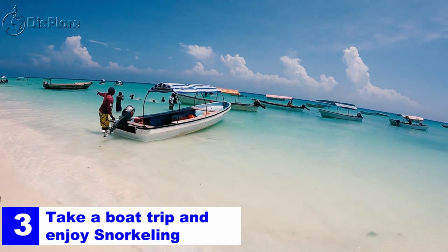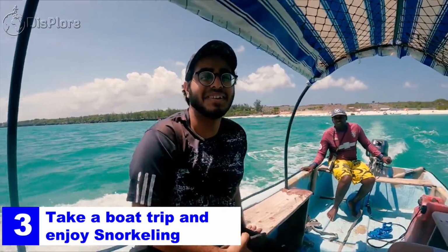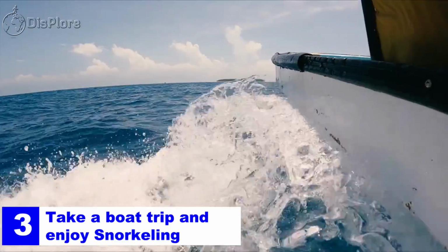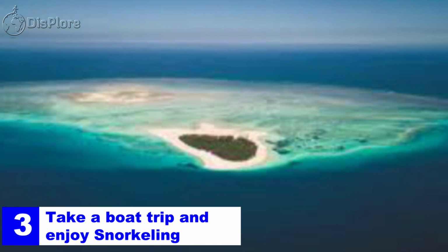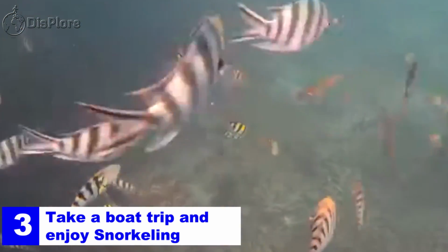Number 3. Take a boat trip and enjoy snorkeling in Zanzibar. If you're a fan of snorkeling or diving, there are some great places to do this in Zanzibar as well. Mnemba Atoll, located right off the northeast coast, is considered to be the best spot. You'll see all sorts of colorful fishes.